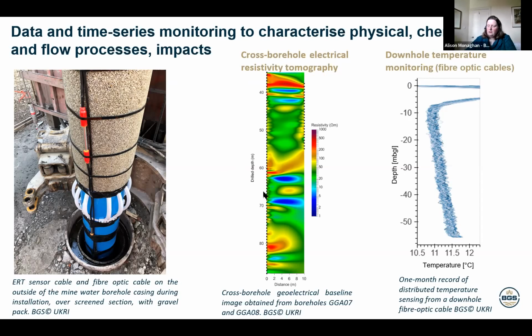So these are the 2 boreholes that are next to each other, and this is a plot of the electrical resistivity between the 2 boreholes. And on the far right is a plot of the temperature down the borehole using the fiber optic cable over a month. So you can see there the temperature increases as you go down the borehole. And both of these are diagrams from when we were just measuring the baseline underground.